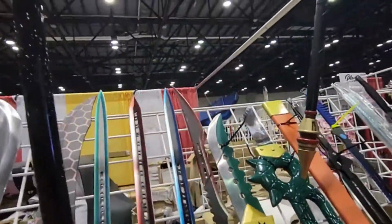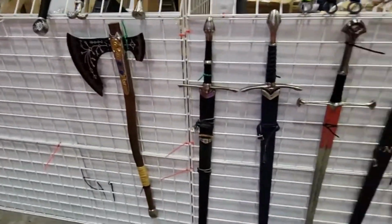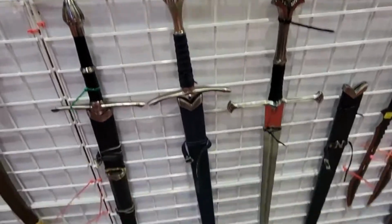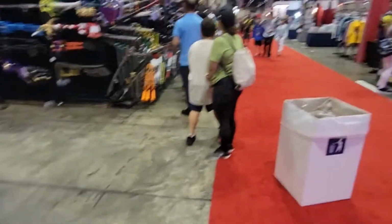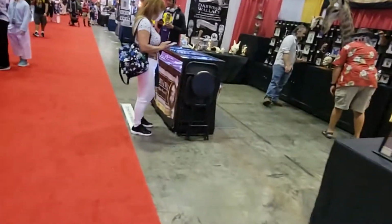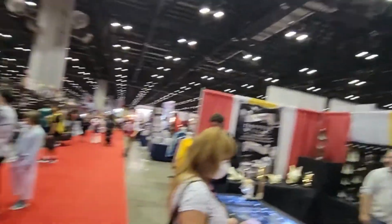Very cool. Very nice. Down here we have some more. Nice big old axe. Looks like Glamdring right there, or Strider's sword, one of the two. I'm not up on my Lord of the Rings blades. Pardon my ignorance if I don't know. All right. Darwin and Wall's, a nature and fossil store. So they have a fossil store here as well. Very cool.